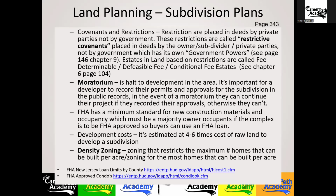A moratorium, this is stuff we're going to see in the coming pages here. A moratorium is a halt to development in the area, so it's a stopping of any development in the area. It's important for a developer to record their permits and approvals as they get them for their subdivision in the public records, so that in the event of a moratorium being called, they could still continue their project if they recorded all of their approvals. If they didn't, then they can't. That's important.